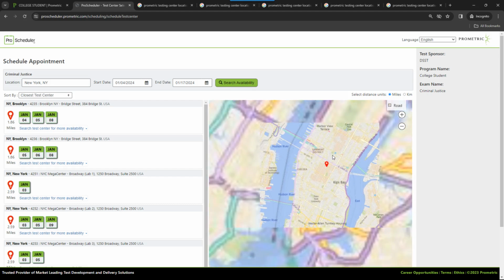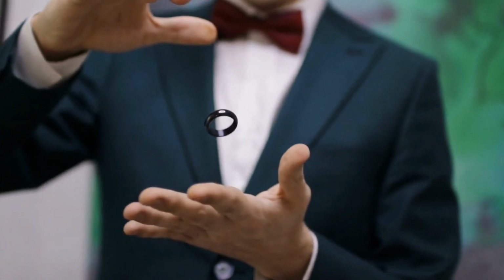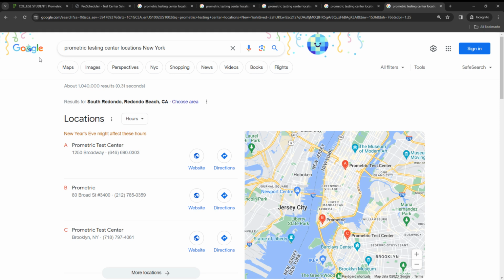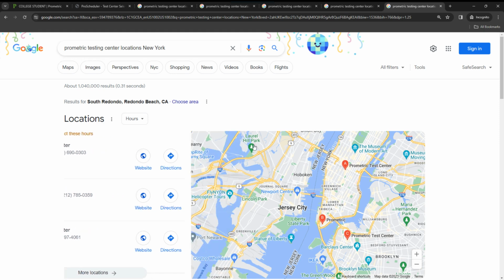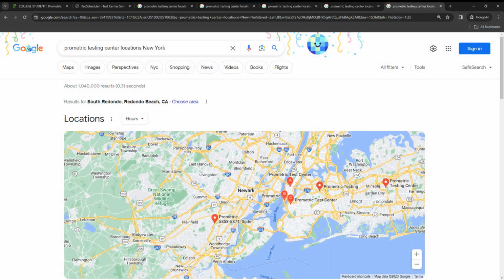We're going to see all the available dates and times that are available in the location that I selected in New York, New York. In the upper left-hand corner, you'll see that I can sort by the closest test center or by the first available appointment. I'm going to show you a little trick. If I want to see all the test centers located in New York, all I need to do is Google Prometric Testing Center Locations, New York. Then I can zoom out and see all the testing centers in New York.